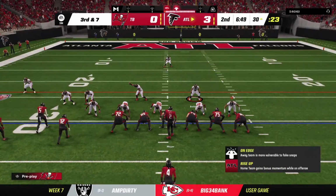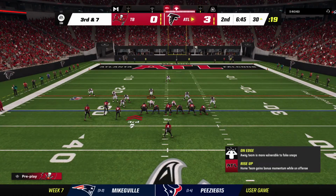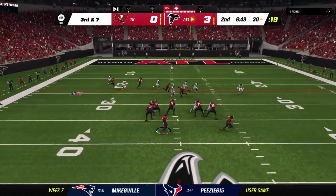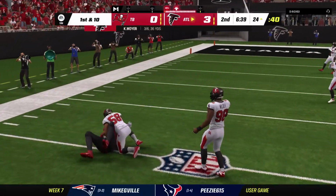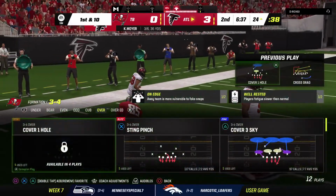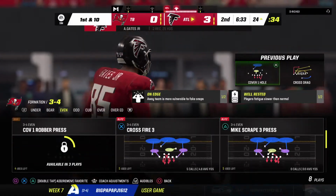In danger of squandering their great field position as they come up on a 3rd and 7. Back to throw. Moyer. And it's a short one here, complete to the tight end. And he's going to have a Falcons first down as they're able to get the 3rd down conversion.